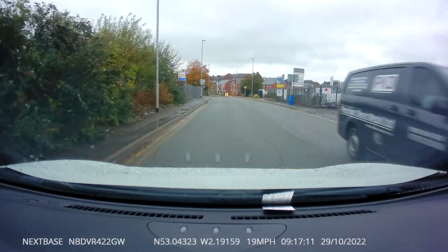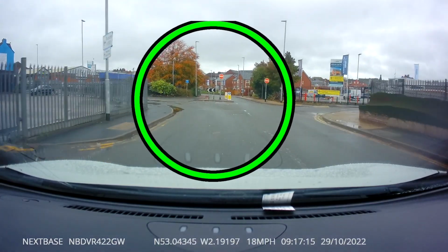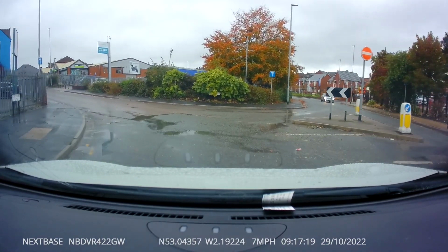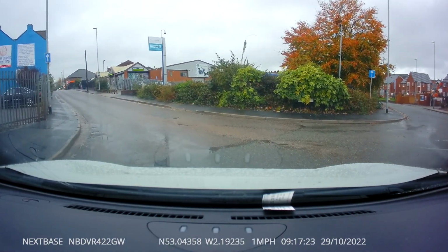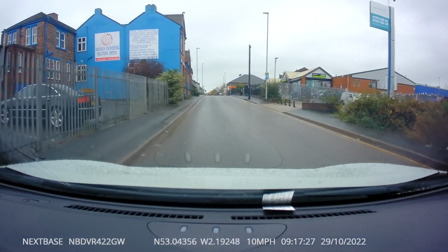Very common area in Cobridge Test Centre, and here a little bit of confusion. If it's clear, you just merge round, but there's no one there, so look, no reason to stop. Could be very confusing to the vehicle behind, so be really familiar with this.